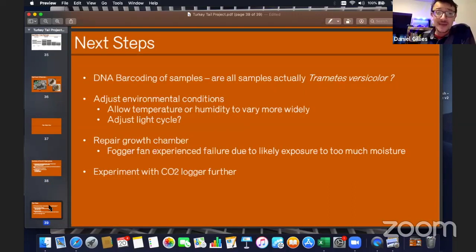So to close, next steps, as I originally planned, I would still love, if someone would volunteer to help me through the process, to submit these sets of samples, one from each site and the cultivated, to see if everything here really is Trametes versicolor, as it is a very commonly misidentified fungi. Although in this case, I don't know that anyone would have identified these cultivated ones as Trametes versicolor and made that mistake. Obviously, getting the growth chamber, I've got to fix one of the fans still, and get a different temperature humidity cycle, or maybe even play with the light cycle.